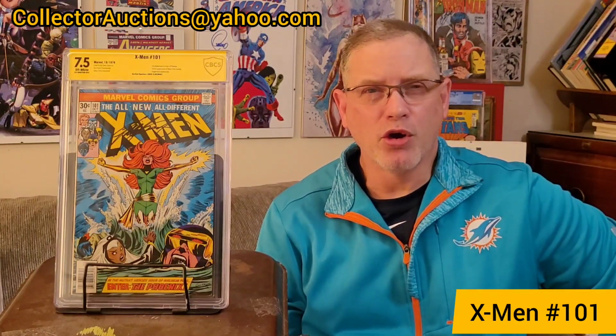All right. Let's move on to another big X-Men book. This is one that I bought already signed, so I didn't have to take it to Baltimore Comic Con, but it also has Chris Claremont's autograph. I bought it with his autograph already on there. And as you can see, it is a 7.5. I kind of disagree with that. I had hoped it was in that 8 to 8.5 range.